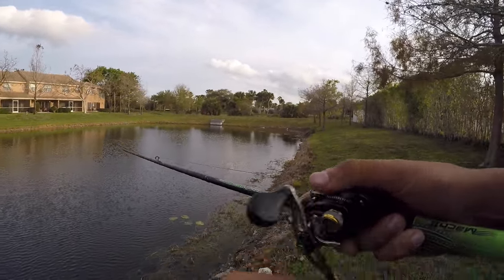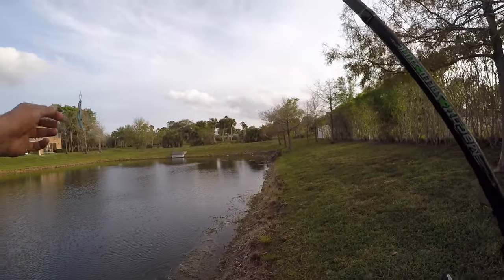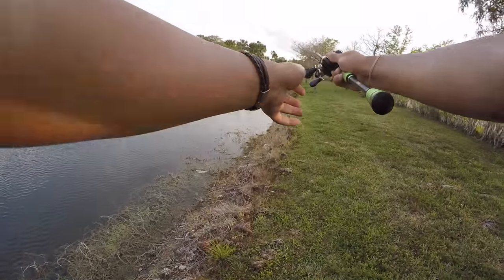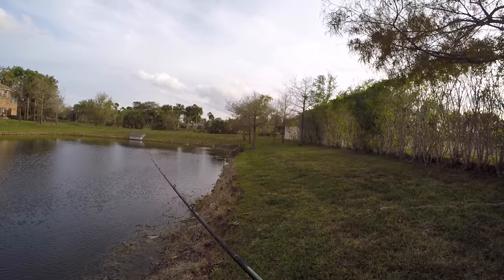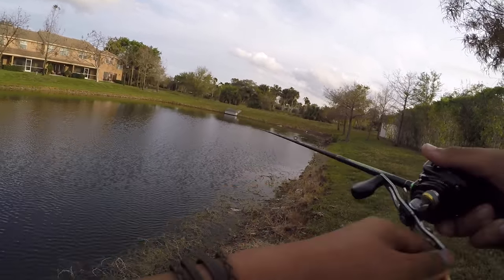Oh my God, we just got smacked. Literally the first cast out here, we got smacked. I got the Gambler Big Easy on just as a search bait to see if there's anything out here that might hit it. I'm reeling it in just subsurface, and there we go.